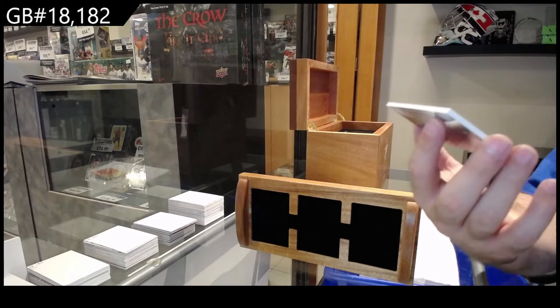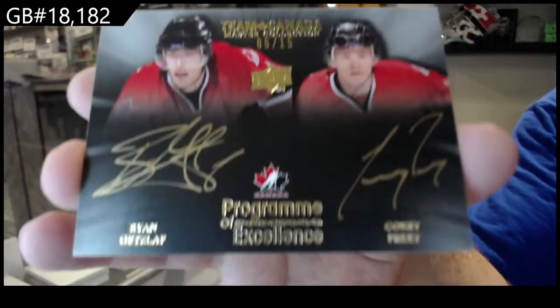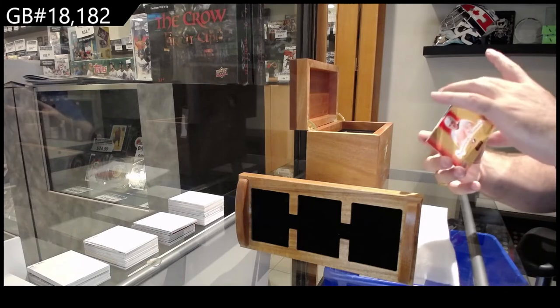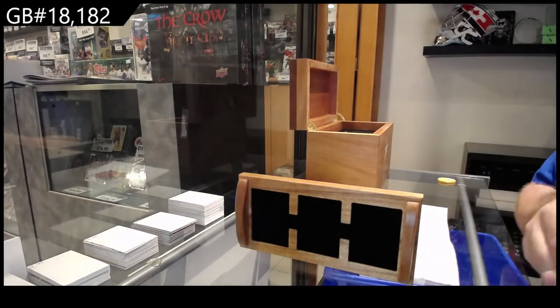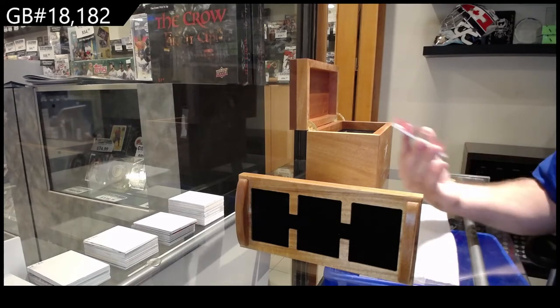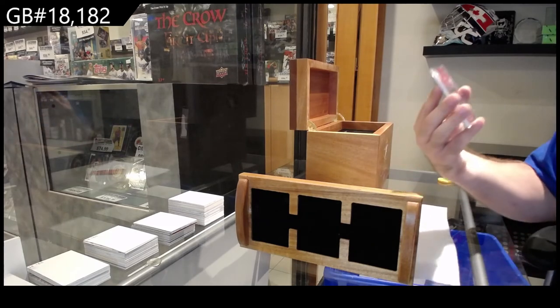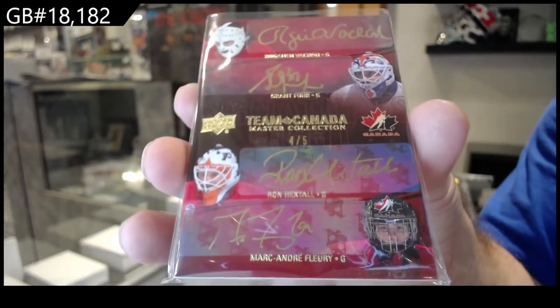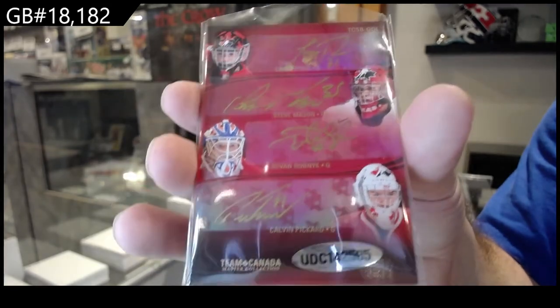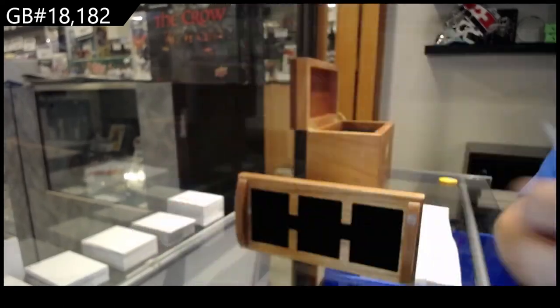We've got a dual autograph, number to 15, Getzlaf, Perry. Dual auto, Getzlaf, Perry. POE. We've got a signature moment, Theron Fleury. Booklet. And finish off with numbered 4/5. Oh, let's see if it's another one. Oh, yeah, it is. 8-way signatures of Vachon, Fuhr, Hextall, Fleury, Pickard, Dubnyk, Mason, and Carey Price. Damn.